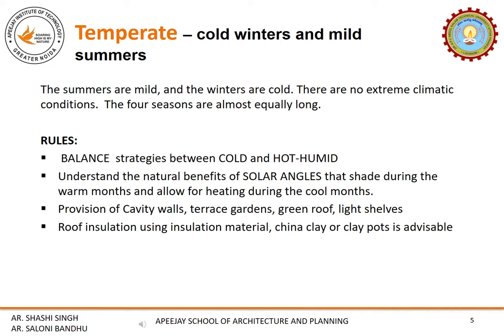Regions falling in temperate climatic zone have cold winters and mild summers. There are no extreme climatic conditions and the four seasons are almost equally long. To achieve climate responsive architecture, following rules need to be followed in temperate regions. First one is balanced strategies need to be followed between cold and hot humid climate.